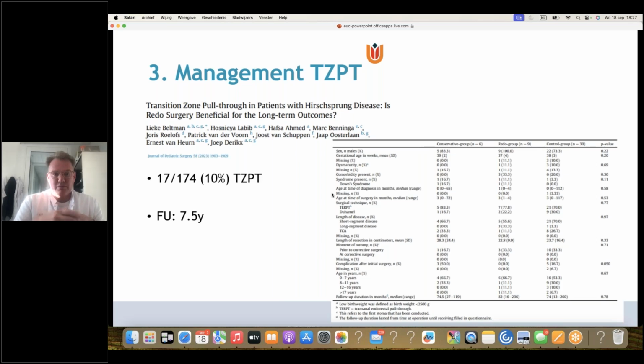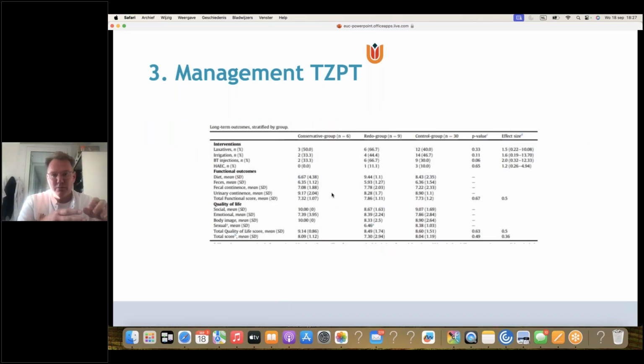So we had quite a big group of Hirschsprung disease patients undergoing surgery, 174. 10% had a transition zone pull-through, a number I already showed you. We have a follow-up of around 7.5 years. We sent the parents or the patients questionnaires about function and quality of life, and this is what we found. In the conservative treatment group, the babies that we didn't do a redo surgery on, had almost the same percentage of interventions as the redo surgery group, as also in our control group. So these were the babies that were not having a transition zone pull-through. We didn't see any differences whether we did a redo surgery or treated them conservatively. Also, the functional outcomes are the same in terms of diet, fecal incontinence, urinary continence, and quality of life, and all the domains that you can measure with those questionnaires are also the same in both groups.